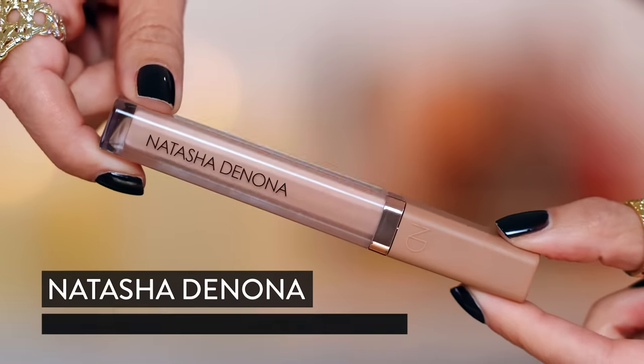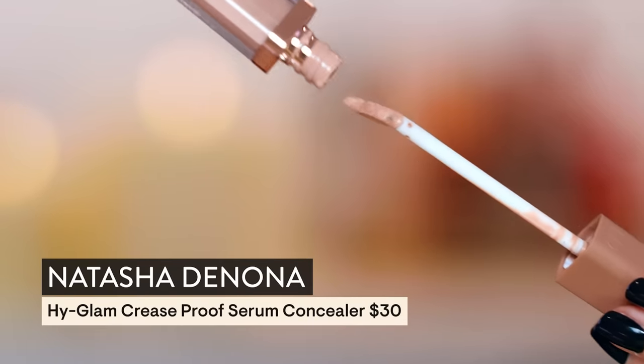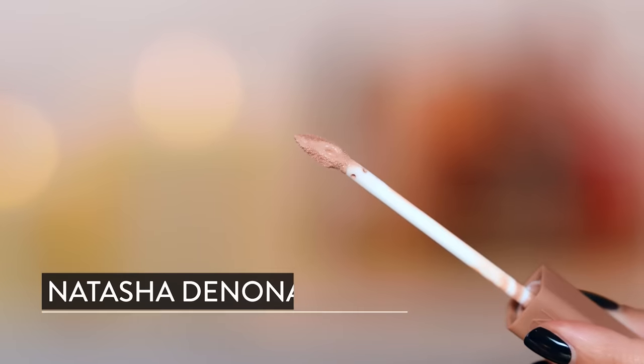Natasha Denona, this concealer has me ignoring every other formula in my collection. I don't know what the deal is. It works for me and I'm not moving away from that. I really wanted to be like, oh, my favorite Natasha Denona palette, this is the must have because her formula is so good. But if I could only pick one item, it would be the High Glam Concealer from NARS. I don't talk about this a lot, but I use it a lot, so I should talk about it.